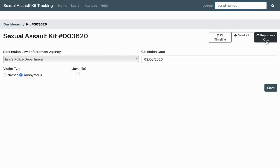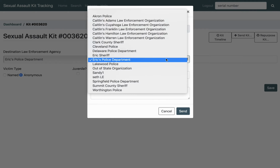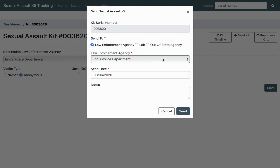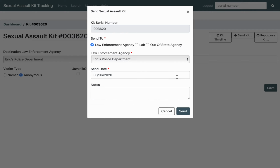The final step is electronically sending the kit to its next destination. Click the Send Kit button in the upper right corner of the page. The Send Sexual Assault Kit dialog window will appear. Mark the Send To location, which will be a law enforcement agency, and then choose the agency from the drop-down menu. The send date will auto-populate with the current date. If the send date needs to be changed, click on the box and choose the correct date from the calendar menu. Once this information is completed, click Send.